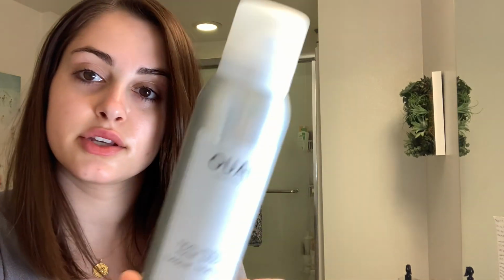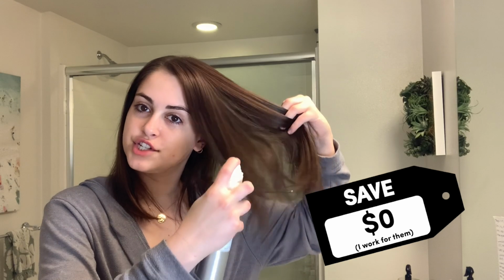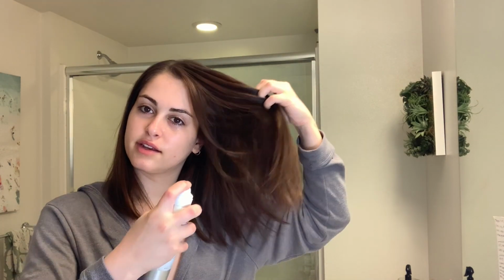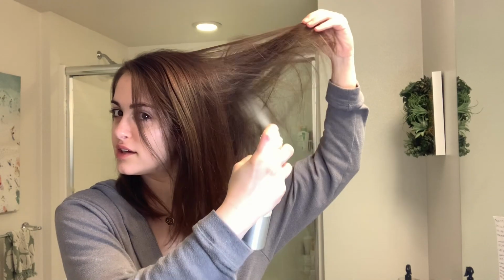Now that my hair has the dry shampoo in it, I also add the texturizing hairspray by Ouai. This is $26. And I use Jen's butterfly method, where you slowly release all the hair.